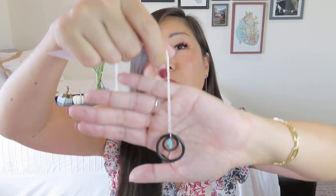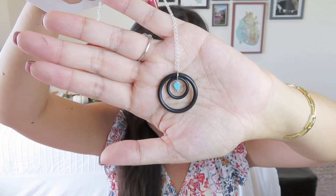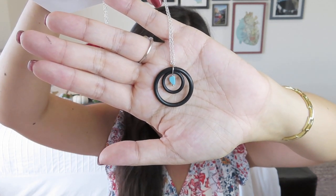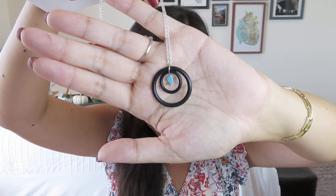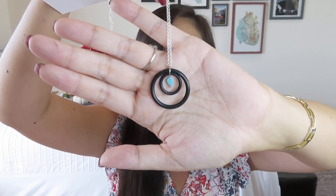So let me show you. Here are the O-rings, and then it does look like there is a really pretty stone there in the center. It says each necklace is also fixed with a turquoise gem, a symbol of wisdom, tranquility, protection, and hope. Since she uses real gemstones and various O-rings, the sizes and shapes will vary, making each piece completely unique.